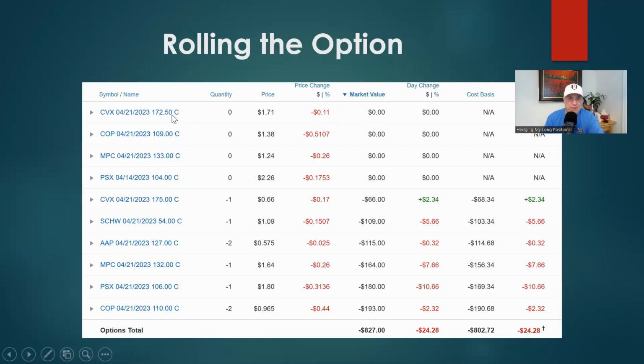However, look what changed. Instead of having a $172.50 strike, I now have $175 on Chevron. So if this gets assigned, I made another $250 and I got $68 for that one. Marathon Petroleum, I lowered from 133 to 132. Truth be told, if it went for 131 or more, I'd be really happy. So I was happy to roll that one down, and I pick up another $156 there. Phillips 66, I rolled from 104 to 106, picked up $169 there. And then I rolled ConocoPhillips from 109 to 110.